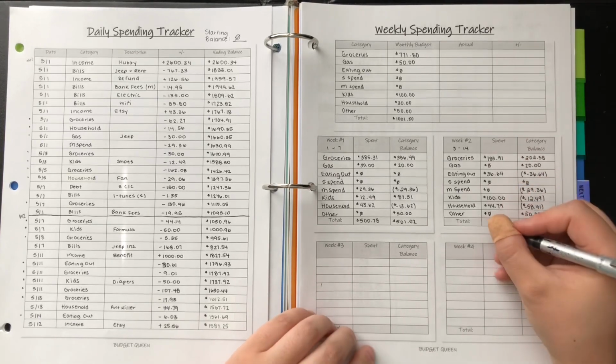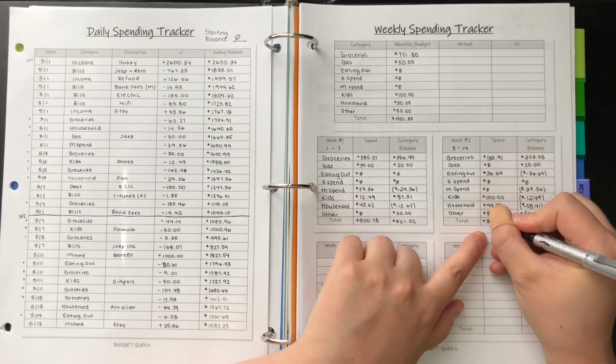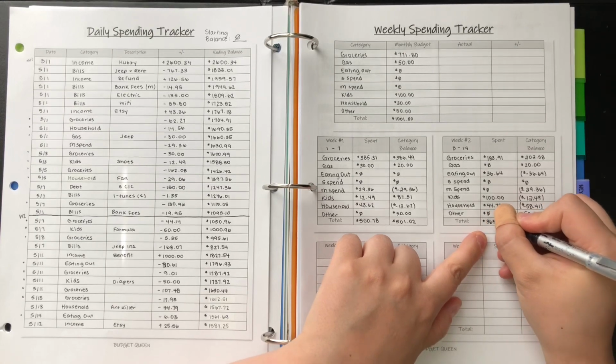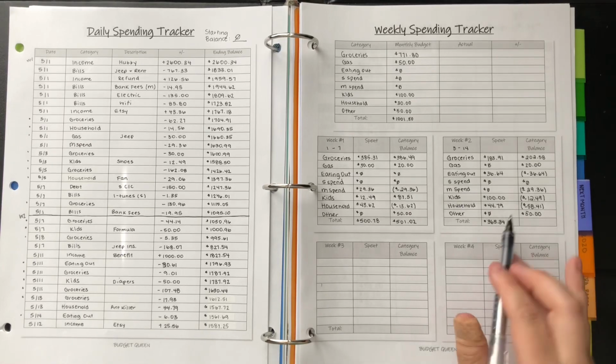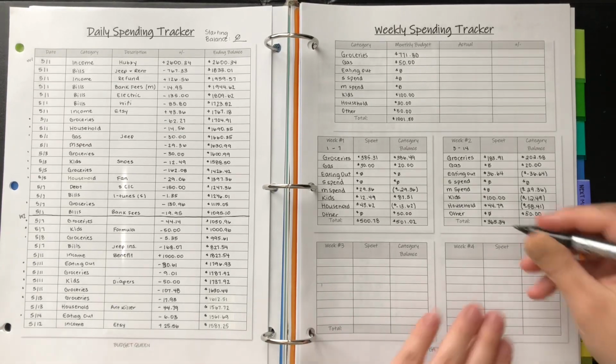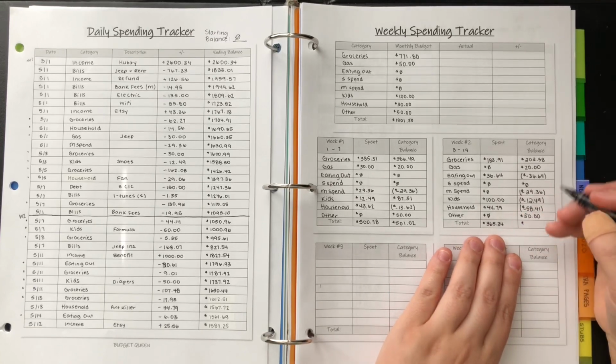So if you add this all up, we were at $365.34. This is very average for us to spend about this much, so week 1 was a lot. This is very average, like I said, so it's nice to be on track again.